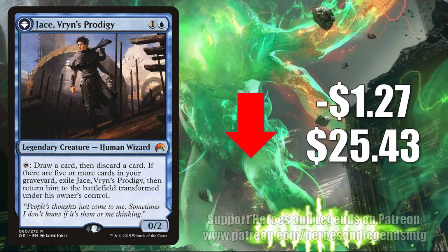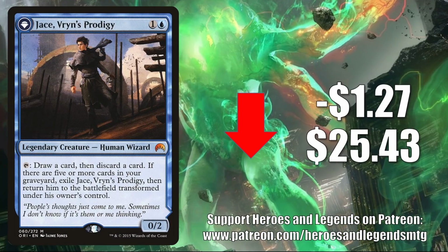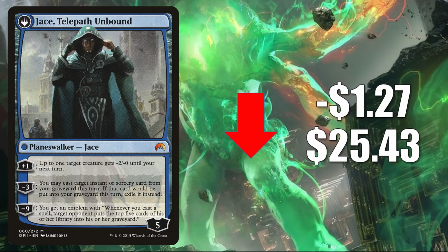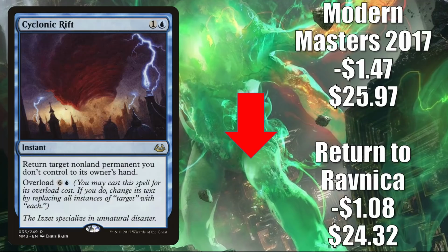Number 3, Jace Vryn's Prodigy. It goes down $1.27 to $25.43. This continues to lose value and has been soft since the banning of Inverter of Truth in Pioneer. It does still see play though in the Sultai Delirium decks many times. Additionally, you'll find this in some Vintage and Commander decks too.